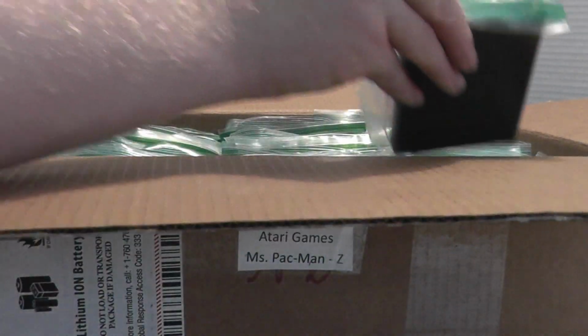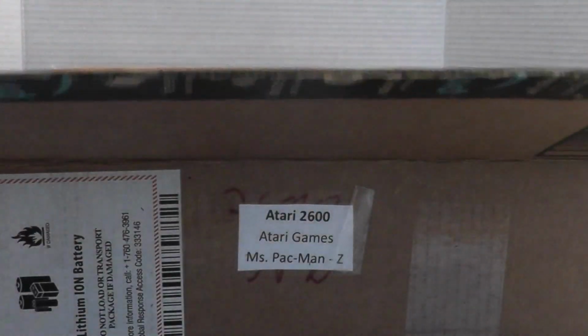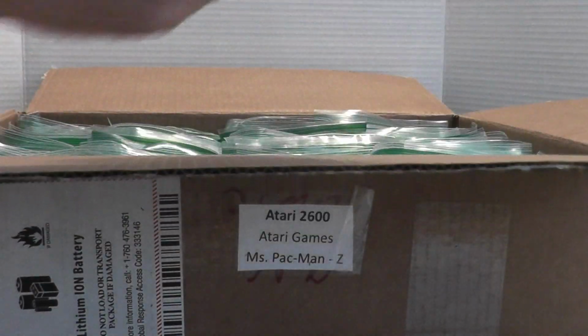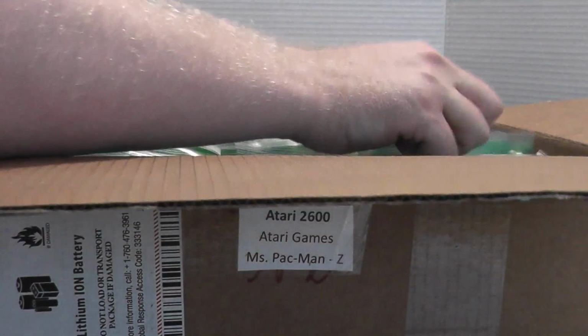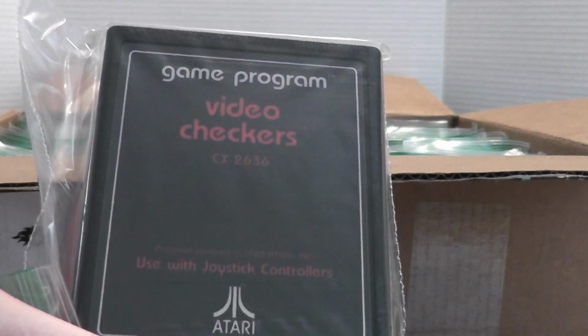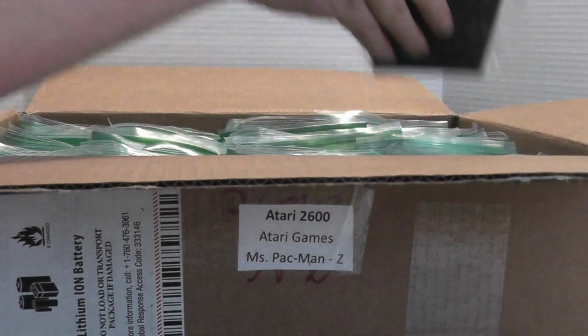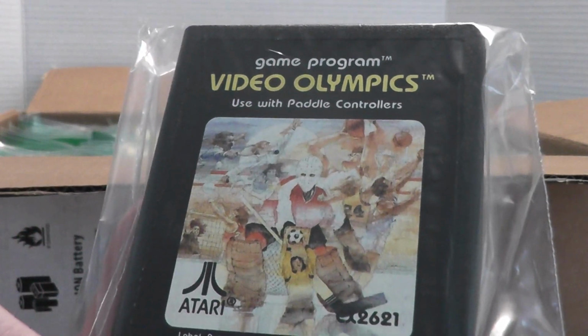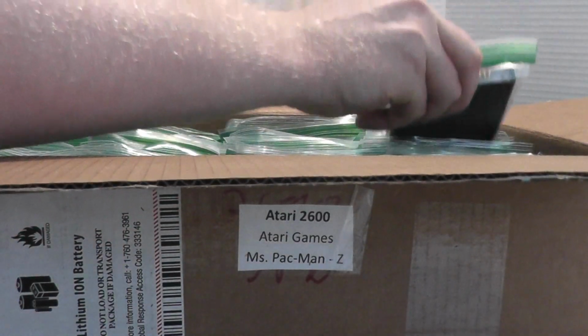3D Tic-Tac-Toe. Track and Field, I reviewed that probably within the last year or so. It's actually a pretty good conversion. Vanguard. Video Checkers. When you bring up Vanguard, a lot of people think of the commercial that Video Chess, was it Luther gets the gong or something like that? I can't remember. Video Olympics, which is a paddle game, which was released as Pong Sports under the Sears Telegames. That's the Sears version there.